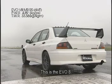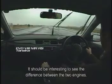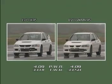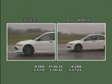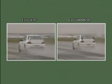The old and the new. The MR should shift up from 3rd to 4th gear at an earlier timing.